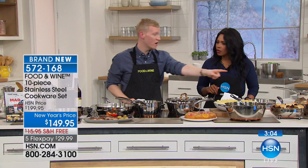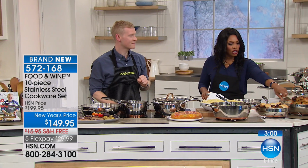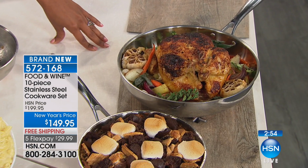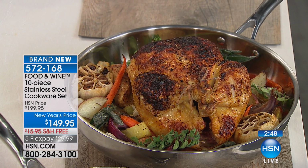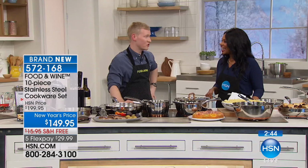And I want to point out one other thing because it's right over here. Do you see what's in that? The chicken. That is a 5.5 pound chicken in our large skillet. So not only does your workhorse skillet give you your stir fries and your strip steaks and your pork chops, but you can roast a whole chicken in it. And believe it or not, because I've done it, you can roast a small turkey in it as well.